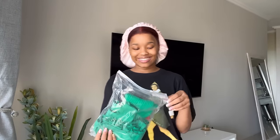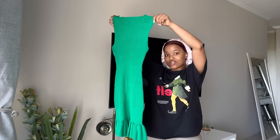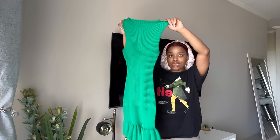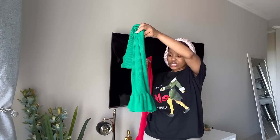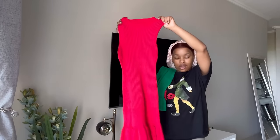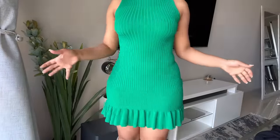And we have this one. She is the girl. She thinks she is this one. I bought two colors. It's this green and red. Let me look for red. Got it. So I bought green and red. I saw this one. My friend has this one with me, and I was like, girl, I'm gonna buy these. So I'm just gonna fit one so that you guys can see. You see what I'm talking about.